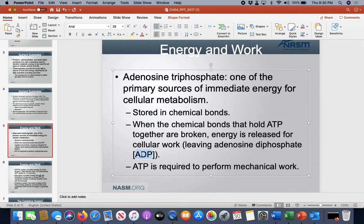If you were to weigh it out within the system, ATP is a very small molecule, but in our system, we have roughly 800 to 1,000 grams stored throughout the whole body.